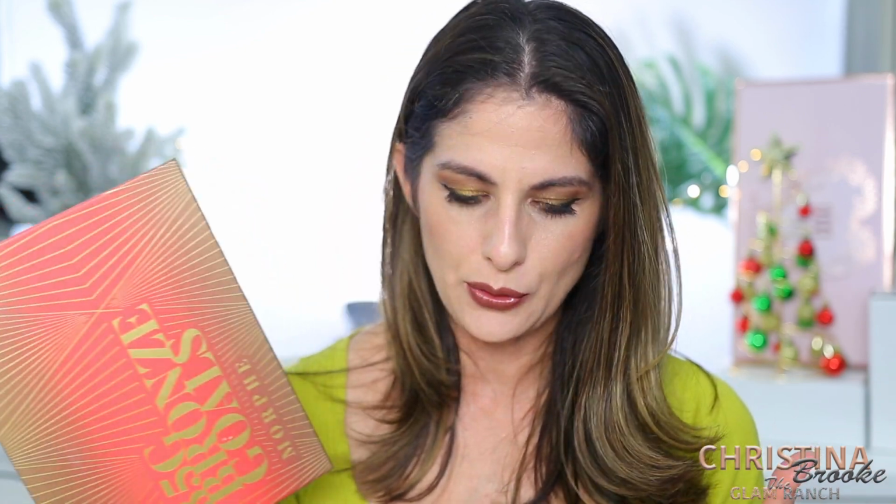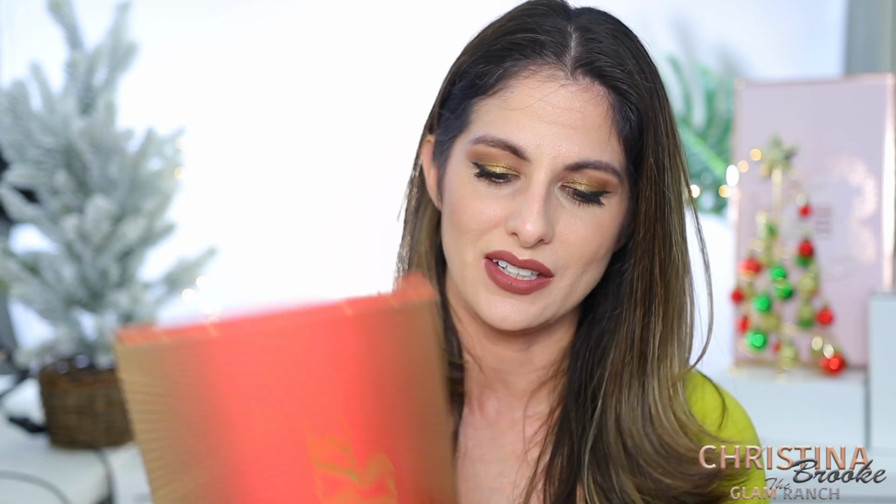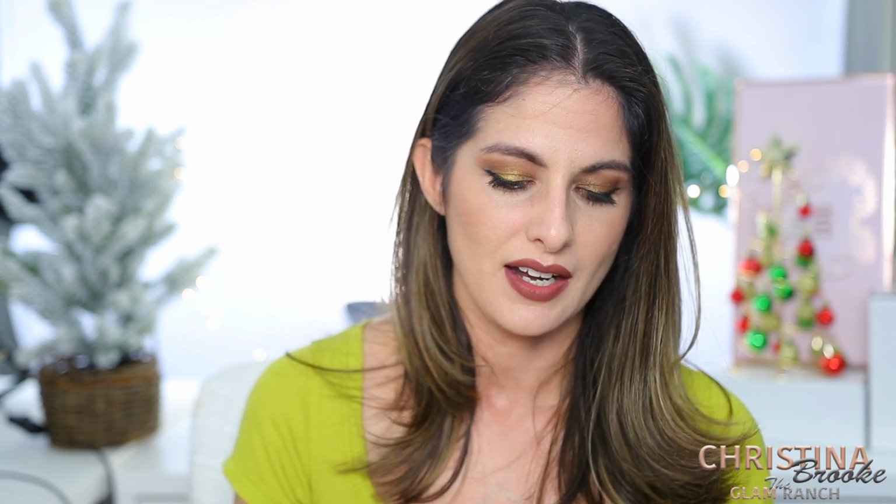I feel like there are some other colors in my collection that are similar to this one. I don't think I really needed this one. So this was probably one that I should have passed on, but I bought it because of the hype. I probably should have passed on it.